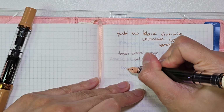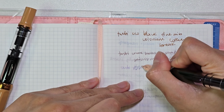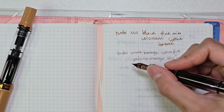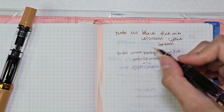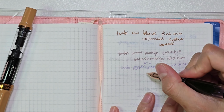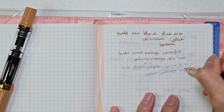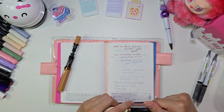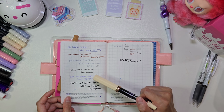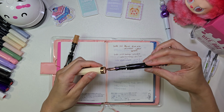And then this one is the TWSBI Creme Rose, I believe. Yeah, Creme Rose. I should switch these two. This is also an extra fine. I didn't know what to fill this up with, so I filled this up with a Sailor Manyo Fuji ink. Very pretty ink. My Sailor Manyo Fuji is very similar to the Nekoyanagi. It's just that the Nekoyanagi has that dual shading. I actually prefer this lighter purple, but it's also really pretty.